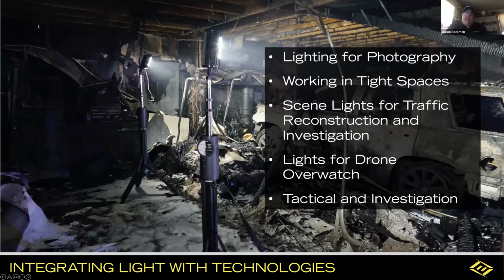Okay. Today we're going to talk about lighting for photography. One of the biggest things that we're constantly working on scenes is working in tight spaces, and you're going to see some examples of that today. It doesn't matter if you're trying to collect evidence or taking photos of evidence, or working in tight spaces. We're going to show off how the FoxFury really helps working in the scene format as far as lights for traffic, reconstruction and investigation.